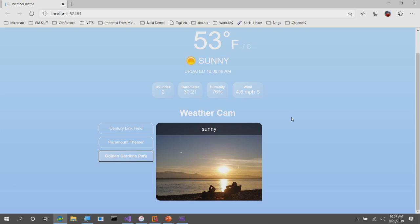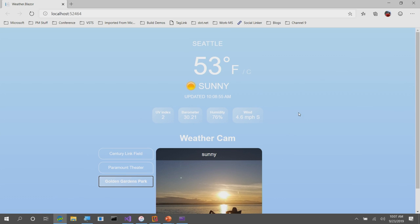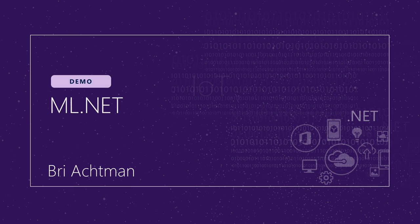sunny. So in less than 5 minutes, we were able to use ML.NET and Model Builder to add machine learning to this Blazor application, which is really, really cool. That's amazing. Let's go back to the slides, and we'll talk about IoT.